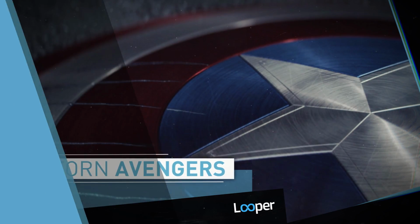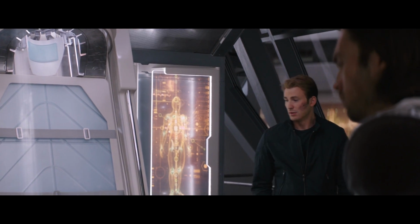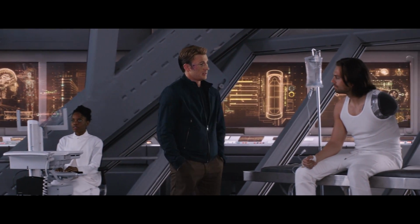Torn Avengers. By the end of Captain America: Civil War, the Avengers were still split. Captain America has given up the shield and his star-spangled identity and gone on the run.